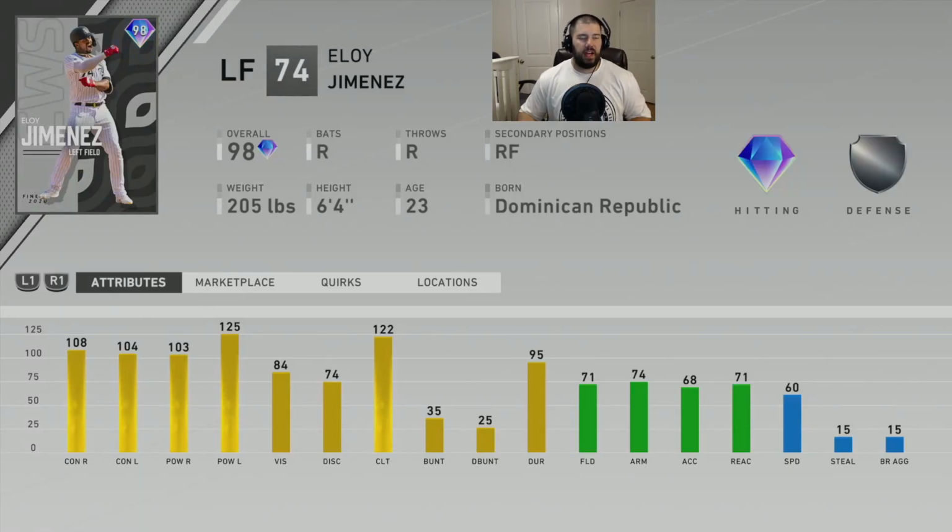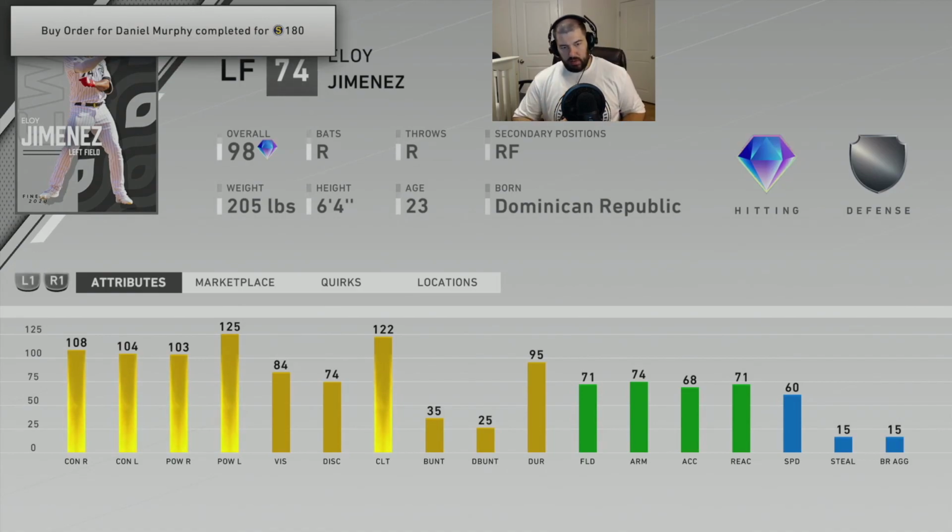Number 7. In the 7th spot, I have the 98 overall Eloy Jimenez, left fielder for the Chicago White Sox. It's his finest 2020 card. He had a really good 2020 season, and he bats right-handed, throws right-handed, secondary position of right field. This Jimenez has the same issues that all the guys in honorable mentions did, is he's not a great outfielder defensively. 71 fielding, 60 speed, just not great, but he is an amazing hitter. That's what's put him at the 7th spot here.